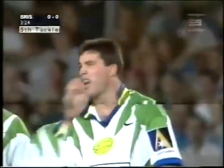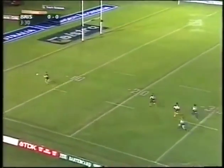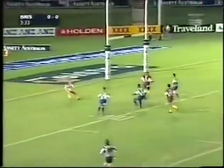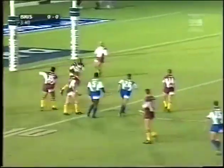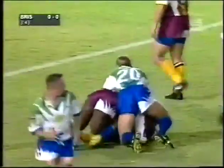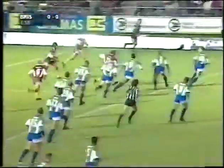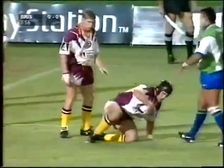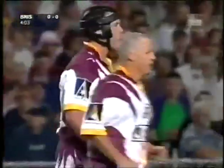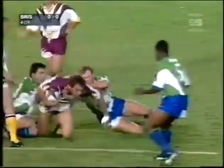Ferner. Work on the left, off the boot of Daly. Daly's kick will see Lockyer bring it back. The zero tackle. Canberra seeing Brisbane's territory for the first time. Apart from the fleeting moments a couple of minutes back. Darren Smith has handled the ball, I would imagine, a record number of times for a second rower in such a short space of time. 4 minutes gone. Looking for his amount of involvement.